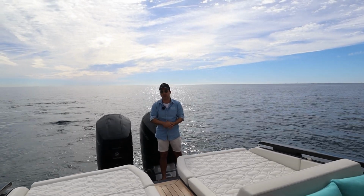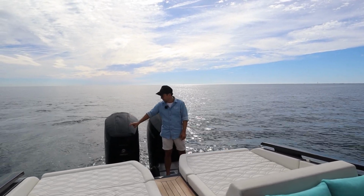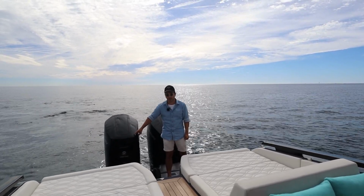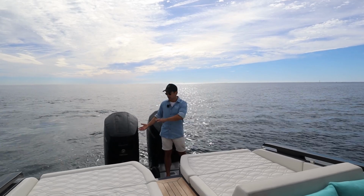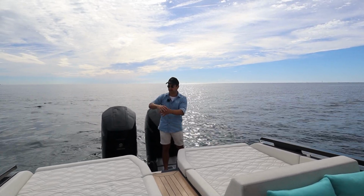So just think about that for a sec. We've got 1,200 horsepower in total. Some motors that can be serviced at 200-hour intervals, and you don't have to take the thing out of the water. So obviously they trim out to get the legs out of the water when you're at rest or when you've packed the boat up.